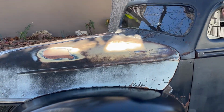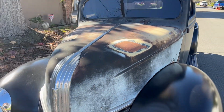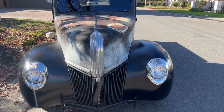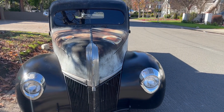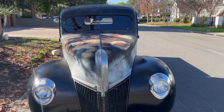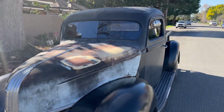Does anybody know what this is? I know it's a Ford. It's definitely a Ford. But what model is this truck? Wow, this needs to be finished. Needs some paint for sure. What is this truck, everybody?